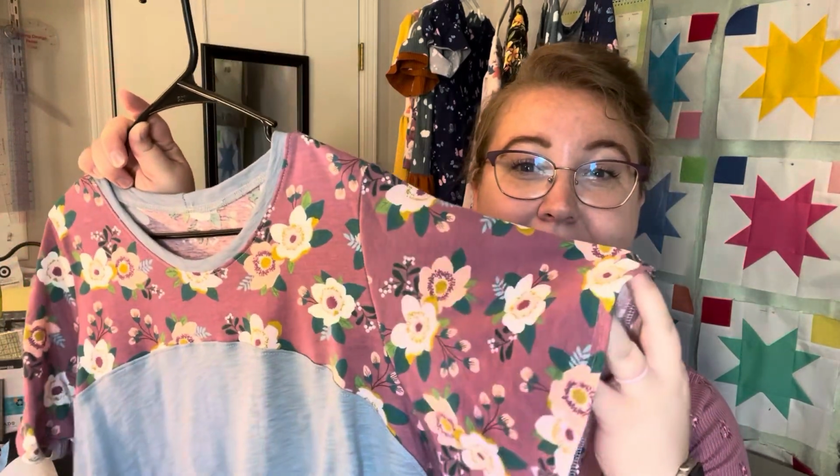I usually make a size 2X in Ellie and Mac patterns, and then for the sleeves I hacked them a little bit into a flutter. It's not quite a flutter when you actually get it into my bigger bicep, so next time I'll try to flutter that sleeve just a little bit more, but I have plenty of room. I'm very comfortable in this shirt, and this was a great one to add to my wardrobe.